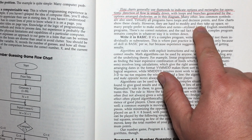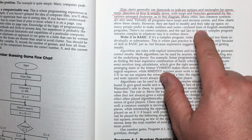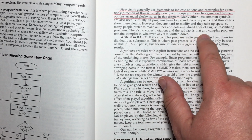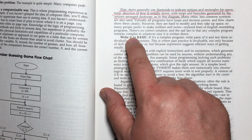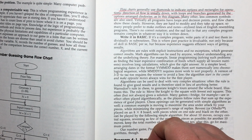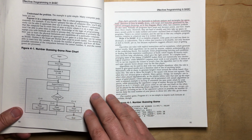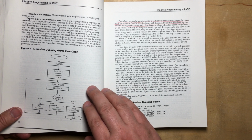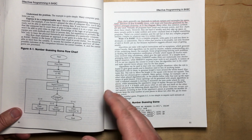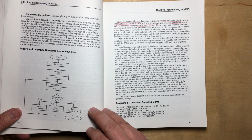However, they are hard to modify and they take up space, so many people prefer to make outlines and notes, stylized lines of English resembling programs. There's no correct notation, and the sad fact is that any complex program remains complex in whatever way it is written down. So, I totally agree with that. In those early days, it seemed every book pushed flowcharting, and yet, if it was simple enough to express in a flowchart like this, once you're even a halfway decent programmer, it's just simple enough to write the thing and not flowchart.